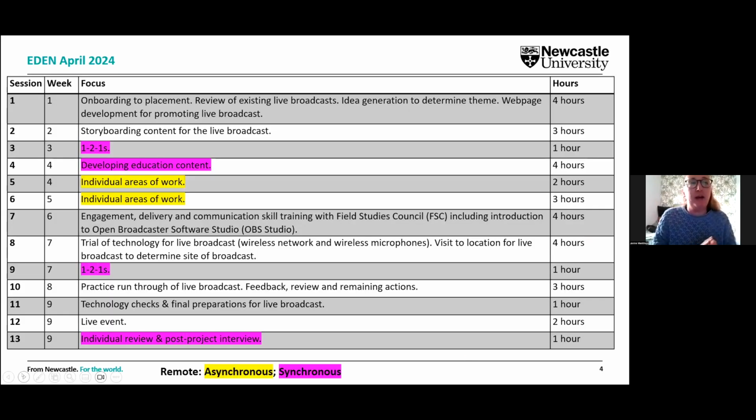So how we set up the 35-hour placement is we have it set over 9 weeks, and that's really important because this is actually quite a challenge for students. These are second-year undergraduate students, and in 35 hours they go from no knowledge of live broadcasting to a fully developed and ready to deliver live broadcast. So it's important that we don't do that over a very short space of time.